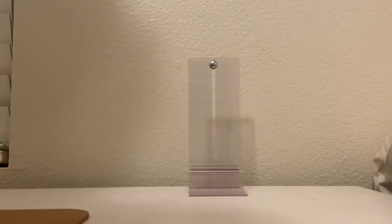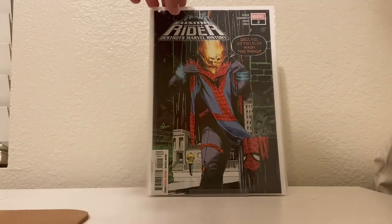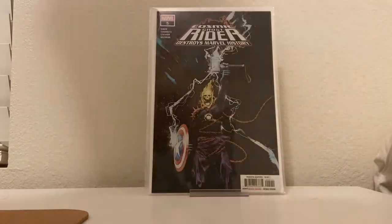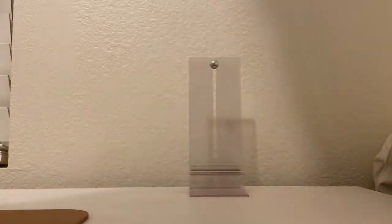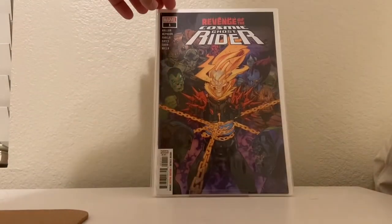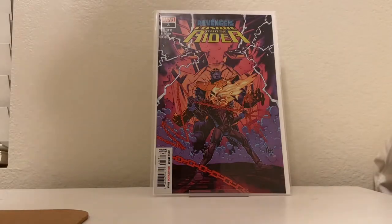Then we have Cosmic Ghost Rider Destroys Marvel History. Cool cover, number 1. Number 2, pretty funny there. Number 3. Number 4. Number 5. And number 6. And finally, we have Revenge of Cosmic Ghost Rider. So this is number 1. Number 2. And the final book of the collection, number 3.